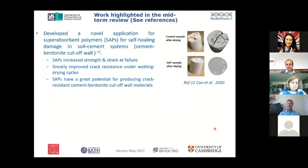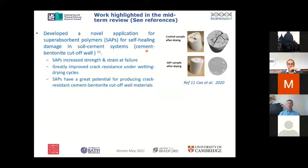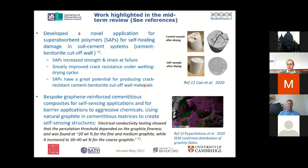Abia particularly has an interest in soil systems and has done this interesting work with SAPs on soil cement systems, focusing on cement bentonite cutoff walls for things like landfill or nuclear waste containment, and has shown that they're very effective at improving sort of wetting, drying resistance using SAPs.